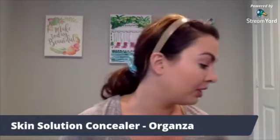So again, if you're wanting to highlight, you're wanting to brighten up underneath the eye, you want to go 1 to 2 shades lighter than what your foundation shade is, and for me, that is Organza.